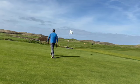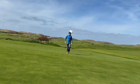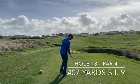The green is angled diagonally up to the right, but once you get there it is pretty flat, and if anything it does have a bit of a slope down towards the front of the green, but again you're probably not going to notice too much movement around the putts here.